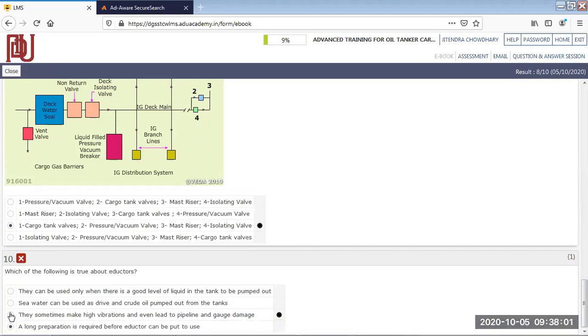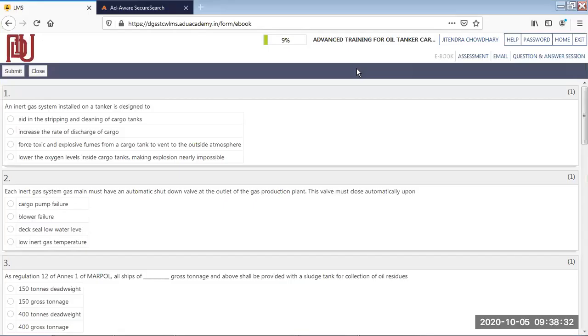They sometimes make high vibrations. Okay. Inert gas system installed on a tanker is designed to lower the oxygen levels in the tank. Inert gas system gas main must have an automatic shutdown valve at the outlet of gas plant. The valve must close automatically upon blower failure, cargo pump failure, deck seal lower water level, low inert gas temperature. Blower failure is correct.